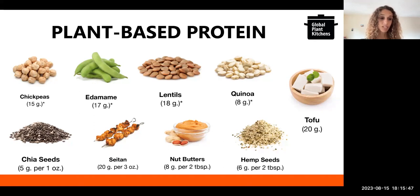So chickpeas have 15 grams of protein, and this is per cup. The things with the star are per cup cooked. So a cup of chickpeas has 15 grams. We've got edamame, which is the kind of fresh soybean, which is 17 grams, which is pretty high. Lentils, 18 grams. Quinoa is 8, but as I said, that's a complete protein in itself. And often we think of quinoa as our grain, and then we might also have beans or pulses or tofu or something with that. So it's a good way of boosting your protein intake, is having quinoa as your grain. And there are other high protein grains, like buckwheat is pretty high, and millet is a good source as well.